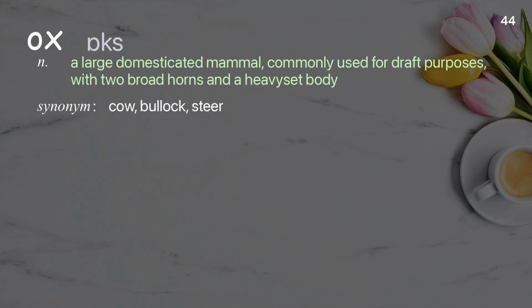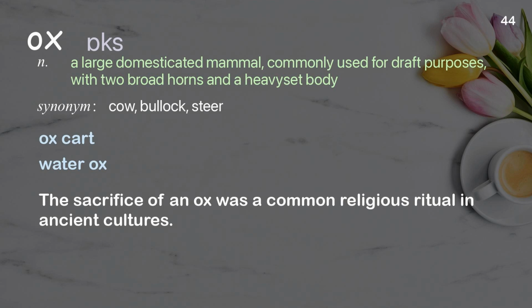Ox. A large domesticated mammal, commonly used for draft purposes, with two broad horns and a heavy-set body. Examples: Ox cart. Water ox. The sacrifice of an ox was a common religious ritual in ancient cultures.